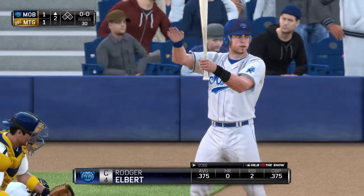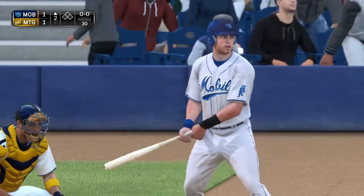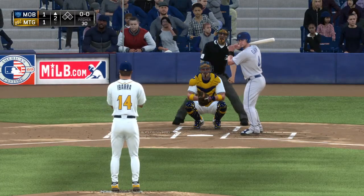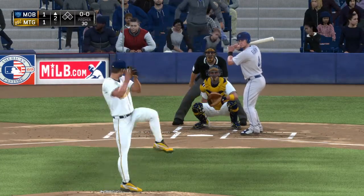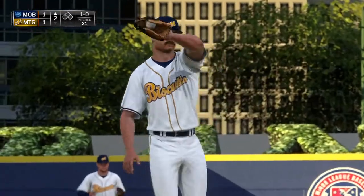Roger Elbert leads things off now in the top half of the second. Roger Elbert. First pitch coming. Second inning starts with a fastball that misses. It's 1-0.